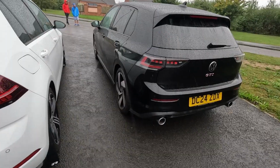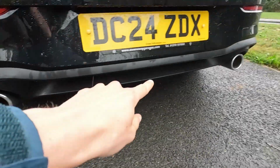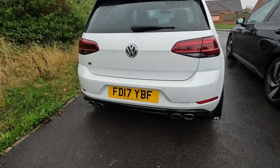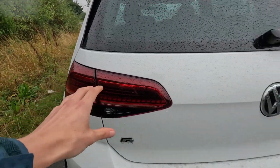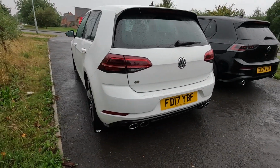And yeah, just showing from the back as well. With the new GTI, you get the exhaust pipes just shown there, real exhaust pipes, which is really nice to see, with the GTI badge. With the R, you get the quad exhaust pipes, and with the 7.5, you get the different lights shown in there too, with the VW badge, the traditional badge.